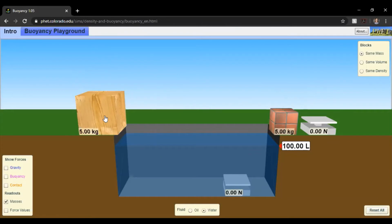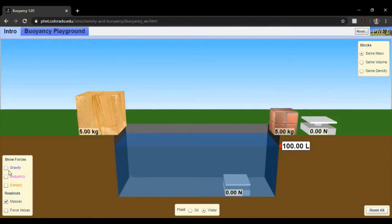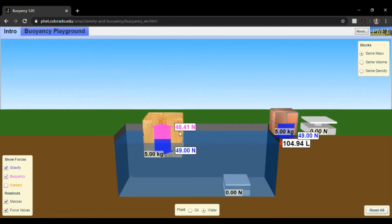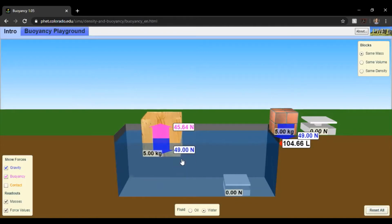So now what's important is we see that we have multiple option boxes around here, right? We have same mass, same volume, same densities. So if we start with the same mass, we also have show forces over here. Let's turn on gravity and buoyancy, and let's also turn on the force values box. Now these three boxes are on, and we get to see that we have 49 newtons of blue, which is our gravity force. And if we pick up this wood block and drop it in the water, we see that once the block starts to stabilize and floats, we get 49 newtons of buoyancy force. And this is showing us what a positive buoyancy is, right? Because if we were to pull this block under the water and let go, it ends up floating again.